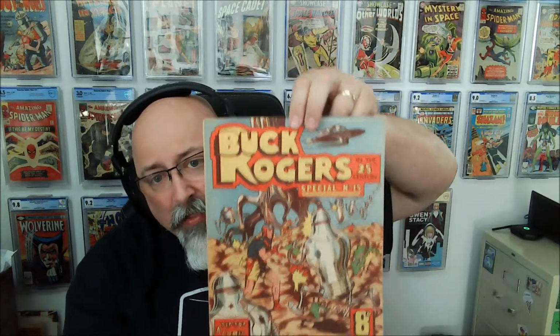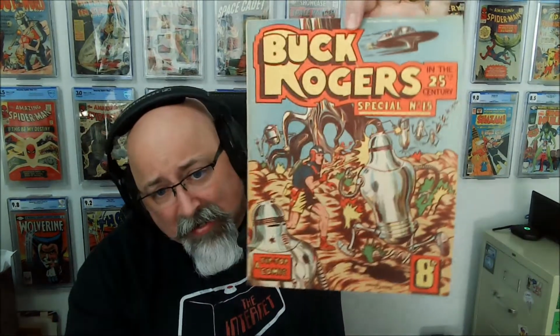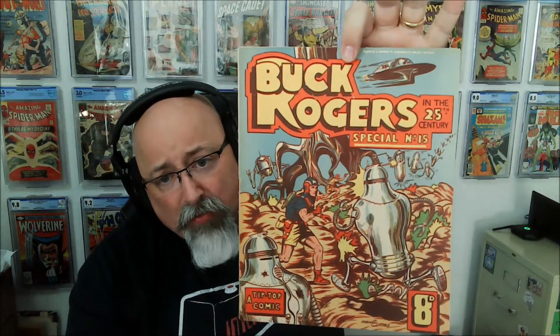So this one, though, because I know these, this is magazine size. It's not going to fit in a regular CGC holder. So I'm going to leave it raw for right now, until CBCS gets their magazine holders ready, and then I'll probably send it to CBCS, because the CGC magazine holders leave a lot to be desired.